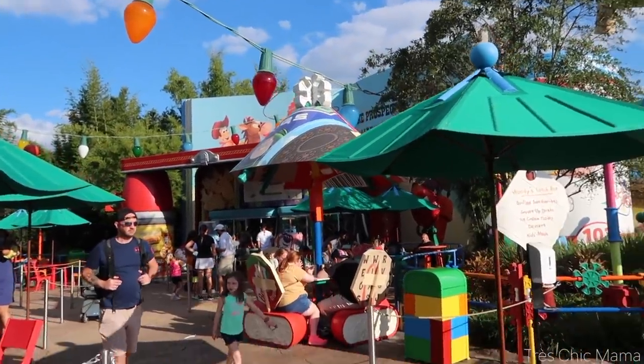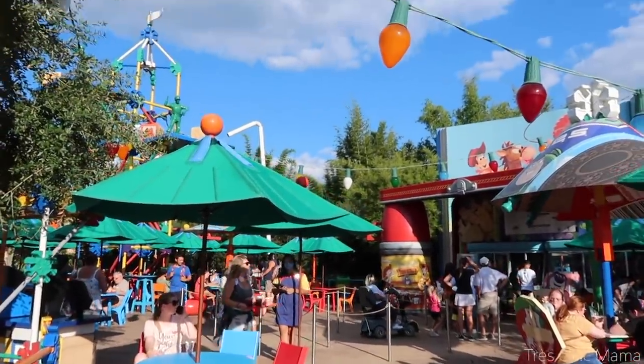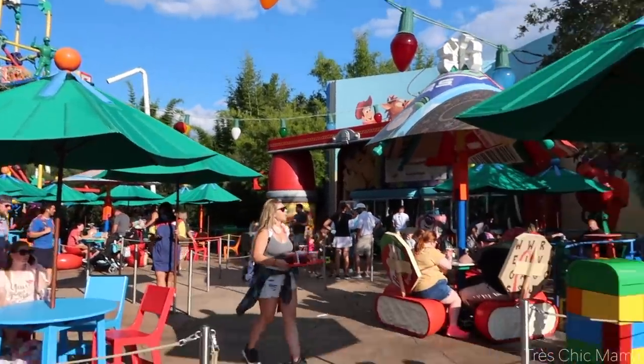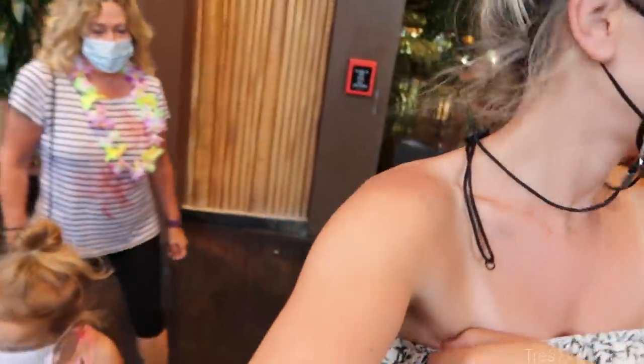So cute, Woody's Lunchbox. I've never eaten here, but it always looks adorable. They have bendy straws over there, people sitting on cheese. It's adorable. All right, it is our last day. We are heading to Ohana for breakfast. Aloha.